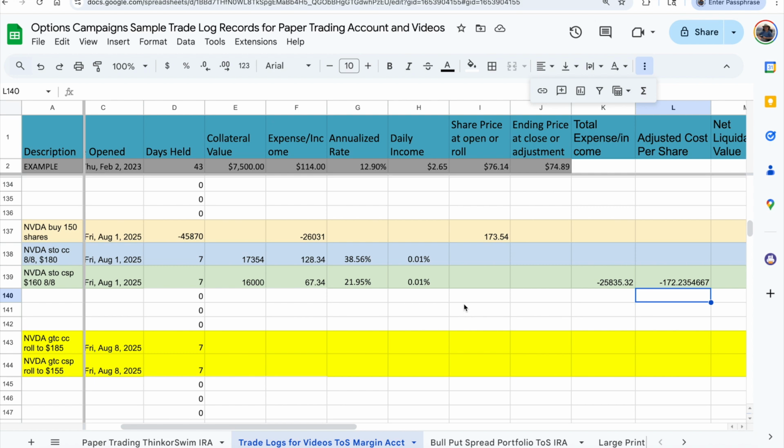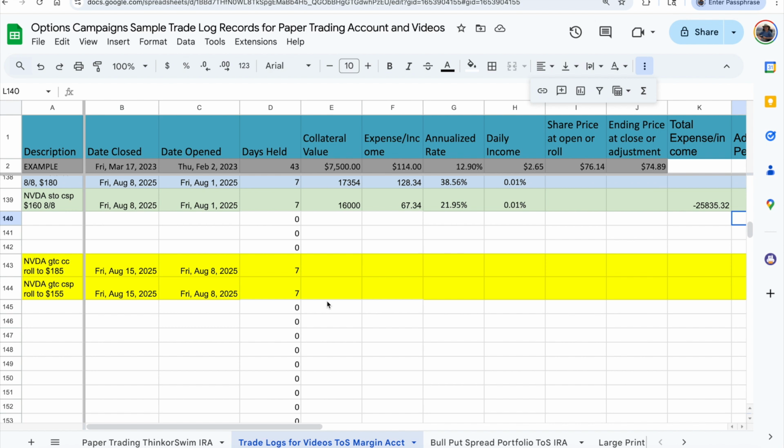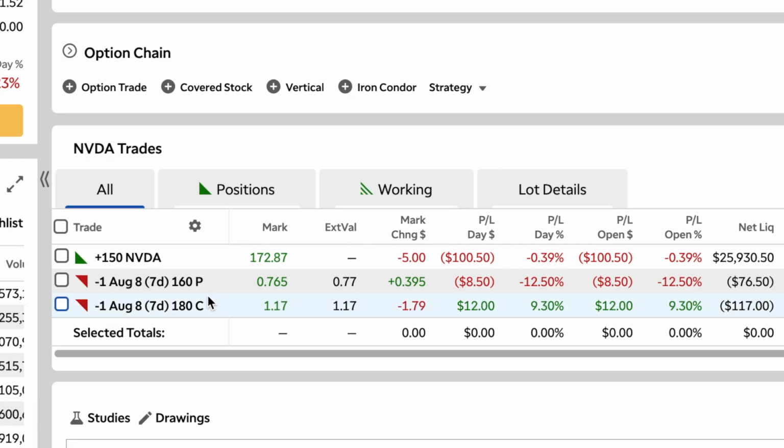If the share price stays between 160 and 180, then everything will expire and I can just do this again next Friday. But in the meantime, I don't want to have to babysit this position. I don't want to have to watch it every day. So I'm going to place two roll orders, and I'm going to leave them in my account as good till canceled orders, just in case the stars align and one of them fills when I am not actively monitoring this position. So let's look first at this call.